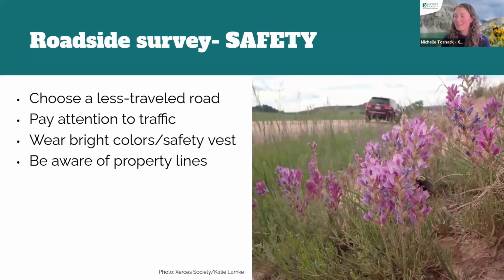We want you to take care of yourself when you are doing these roadside surveys. So we recommend that you choose a less traveled road like county roads. Pay attention to traffic. Don't get so wrapped up in looking for bumblebees that you forget to look up periodically for wildlife or vehicles. We recommend that you wear bright colors or a safety vest and always be aware of property lines so that you're not trespassing.